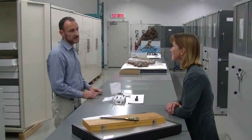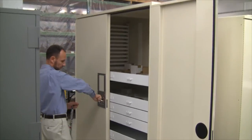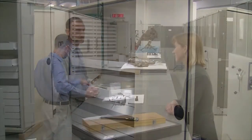So currently at the Canadian Museum of Nature, we are housing some of the archaeological collections from Nunavut, as well as their fossil collections through a special agreement with the Government of Nunavut. So we will be curating them here for a brief period of time.